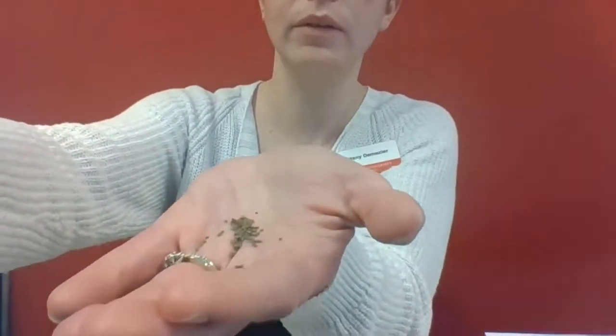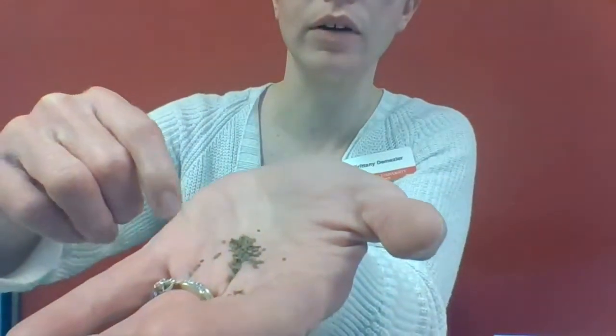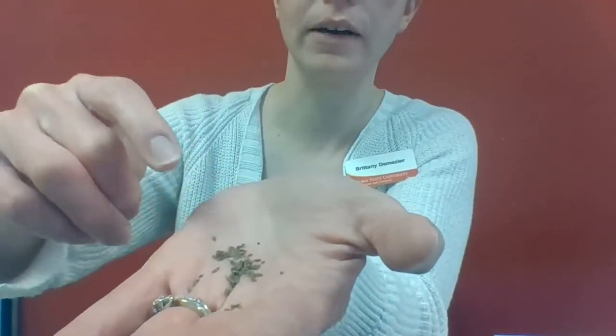There are different types of carrots. Not a lot of people realize that there's all sorts of different types of carrots. The ones that I have here are carrot seeds, and I'll show you, carrot seeds are super small. You can kind of see as they're coming out. I'll move the camera down so you can see them a little bit better. There we go. Carrot seeds are pretty small. You can see here they're very, very tiny.